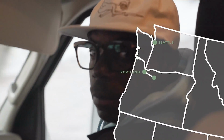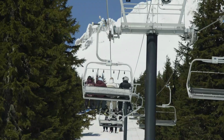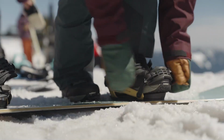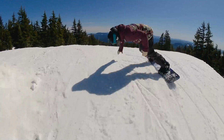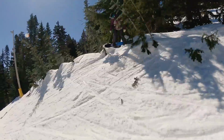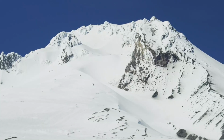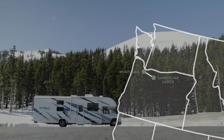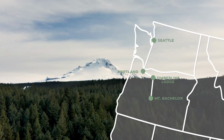Now that we've been caffeinated, we're gonna get to the shred. The shred is important. It's good up here, people. Let's get it. Woo! Well, looks like we made it. Mount Bachelor. Yeah, let's put you guys in comfort mode.